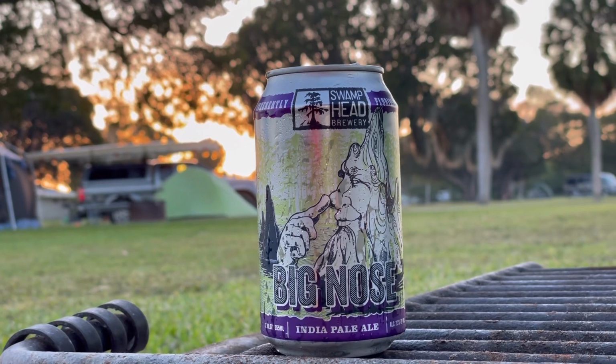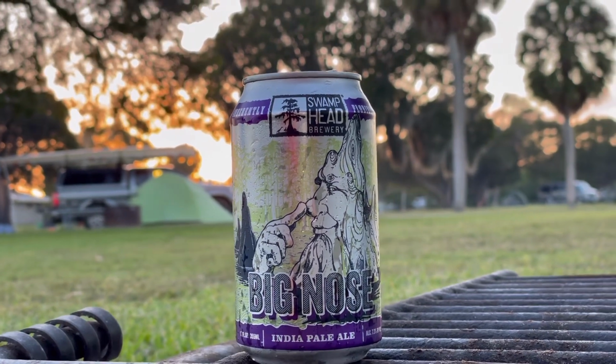IPA. I love the can art. Look at that guy. He's so old and cute. This is supposed to be like the stumps we saw earlier today in the marsh. So right away this smells very hoppy. And it is delicious. A bit bitter, but I would say full flavored. Let's go sit outside.